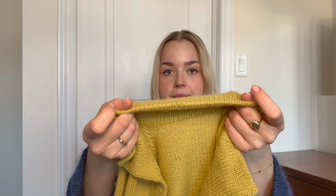Since then, I have cast on with the Judy's Magic Cast On again. And I find that if you don't size down your needles, the first row of stitches that you create with the cast on can be a little bit loose. So I find sizing down actually helps make it a little bit neater, so you can see that the edge is really nice and clean.